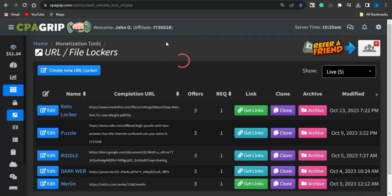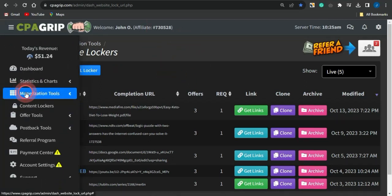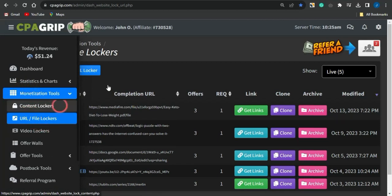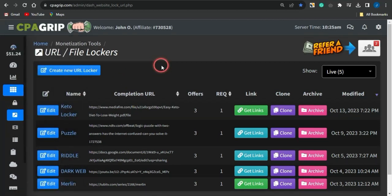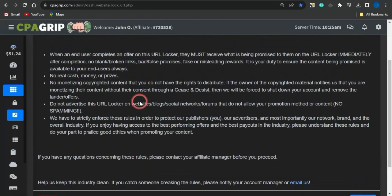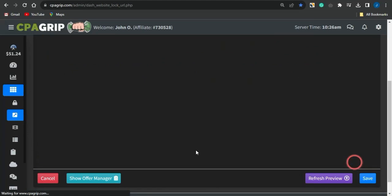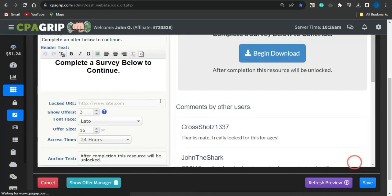If you want to get to a page that will look similar to this, you want to come right here, click on monetization tools, select the URL file locker and be brought to this page, because we're going to use the content locking capabilities of this platform. So you want to click on create URL file locker, agree to the terms of service, or you could read through the terms of service right here, click on continue, and you should be brought to a page that will look similar to this.